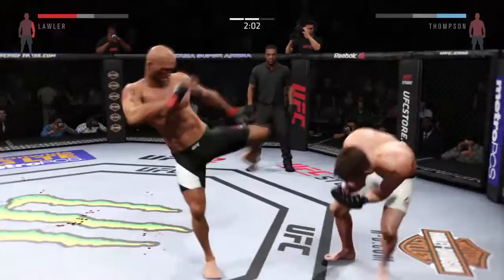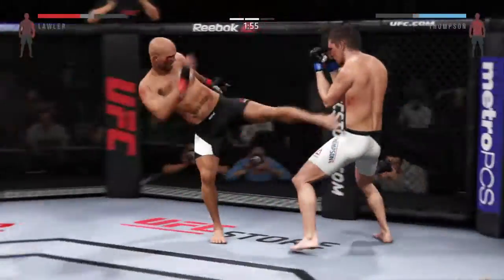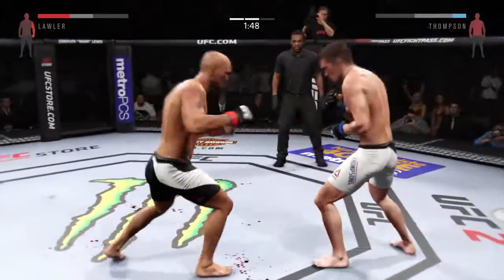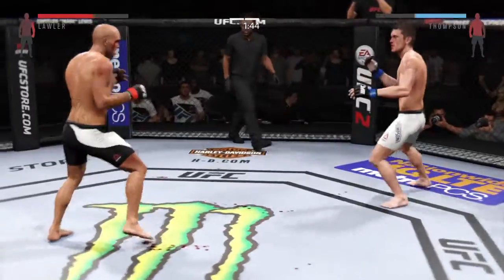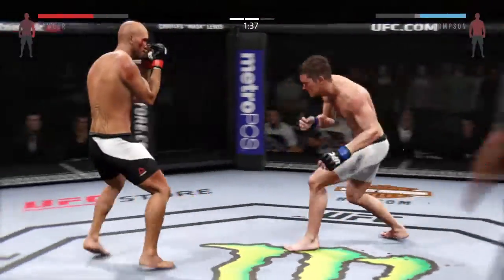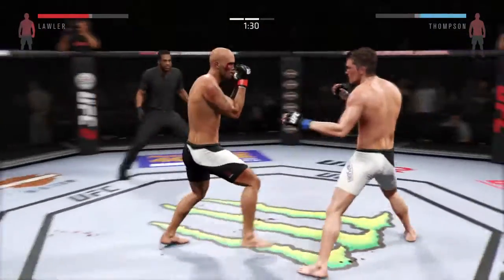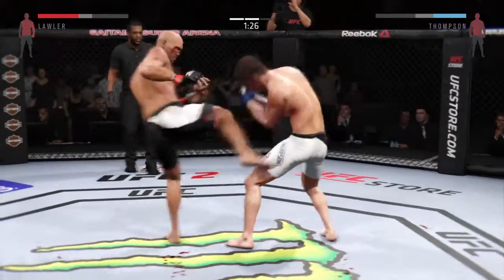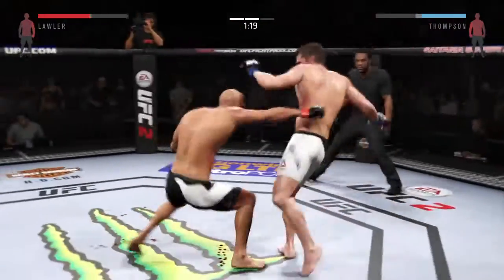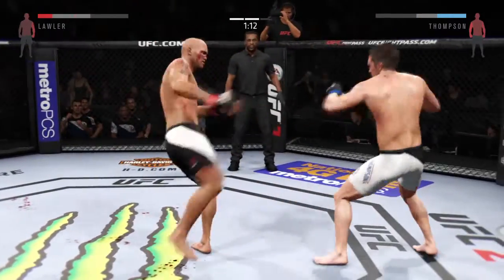Hard straight punch. Oh, that's a vicious kick. Oh, that one hurt him. Oh, very nice. Left kick to the body. He lands a clean combination. Good right by Lawler. Oh, he lands the roundhouse to the body.